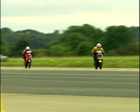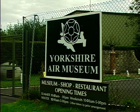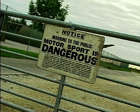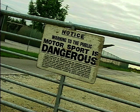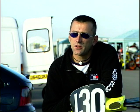The track the riders are racing on today is a former World War II air base. It now accommodates a National Air Museum, but also miles of unused track perfect for racing on. Compared to other circuits, this circuit is a very fast circuit. It could do with a few more facilities, but other than that, it's a very good circuit.